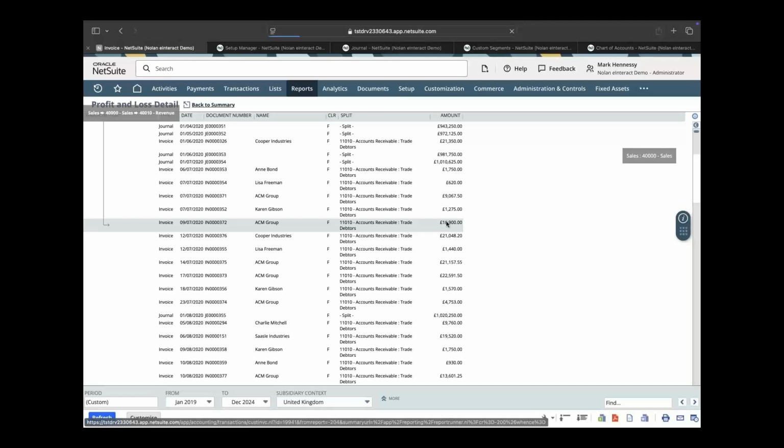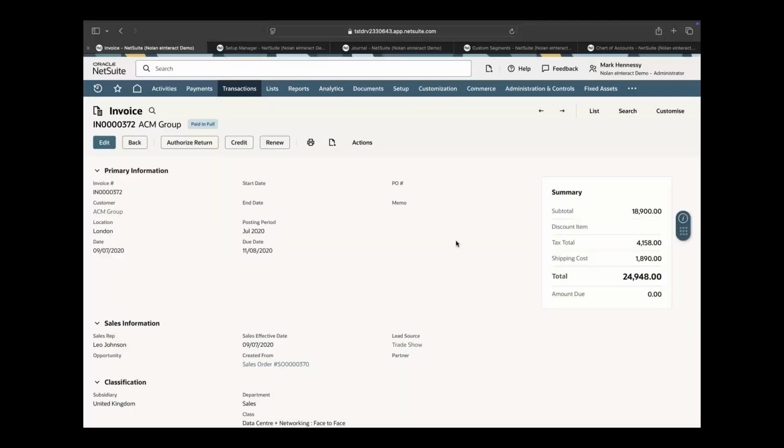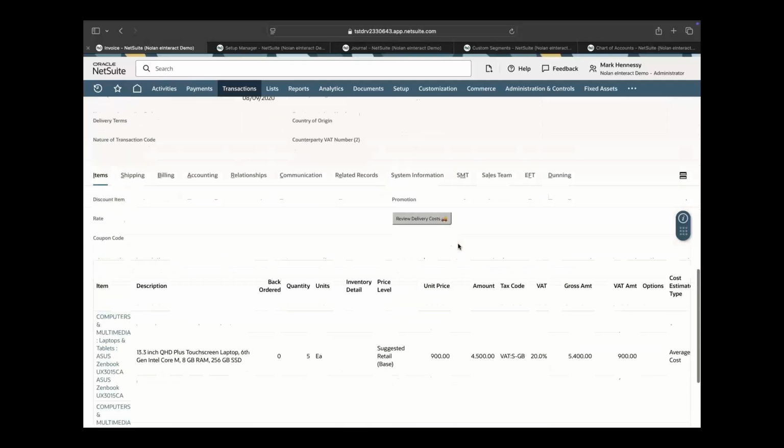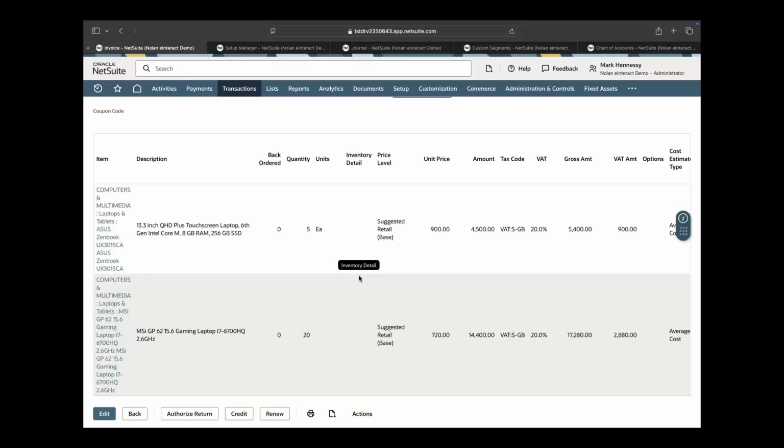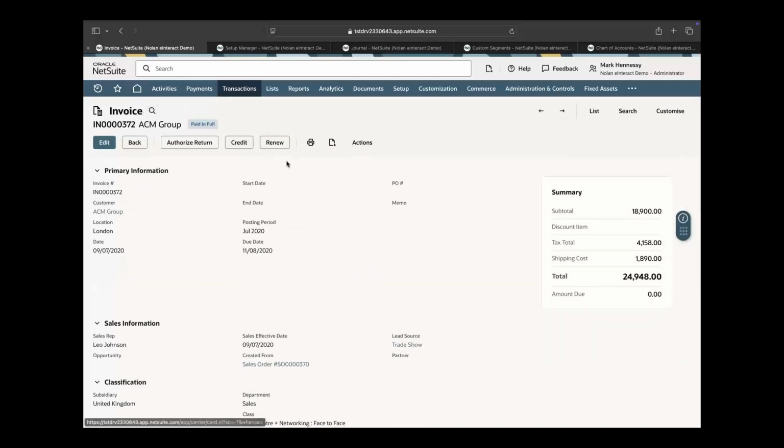So sort of 2 clicks from a consolidated view of the whole group, we can be down looking at a particular invoice for something we sold. We sold a laptop, you know, a gaming laptop to this person. So click and drill through is common throughout. So that's the sort of the P&L report.